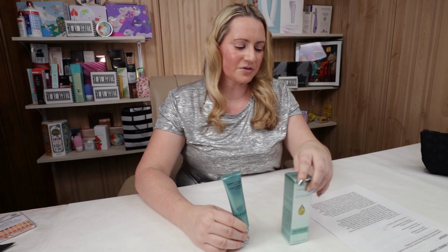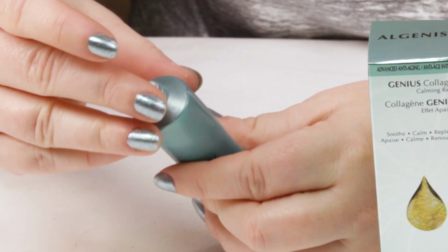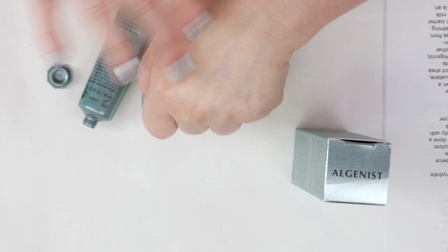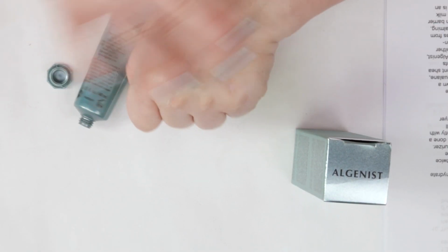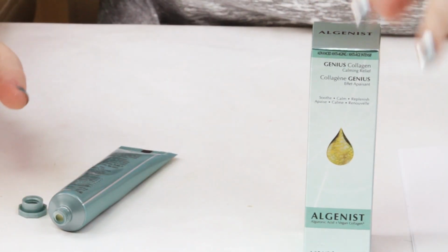The product is a bit thick, but tends to layer nicely under and over other products once you give it a minute to absorb. A little bit goes a long way, and it soaks in pretty nicely. It seems like it's got a thick texture, which it does, but it still tends to layer well over other things and under other products.